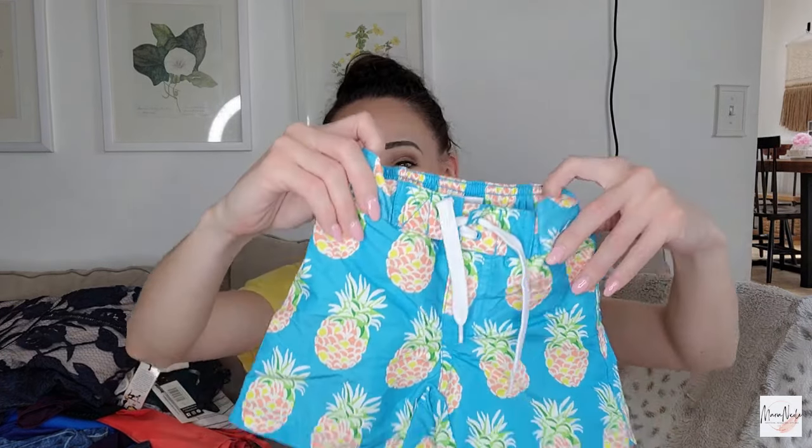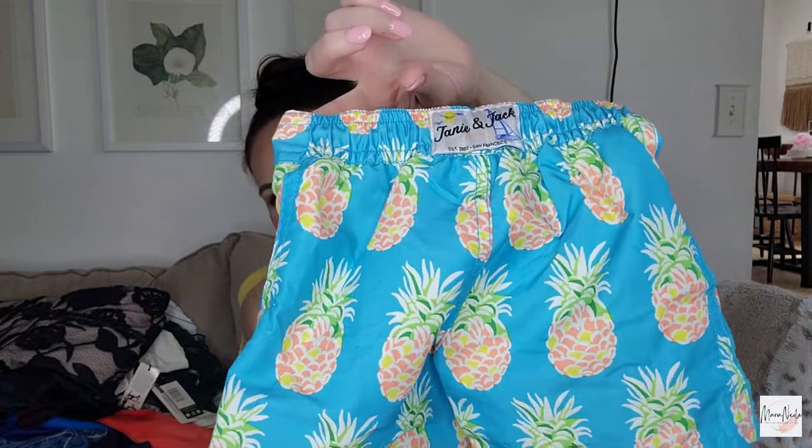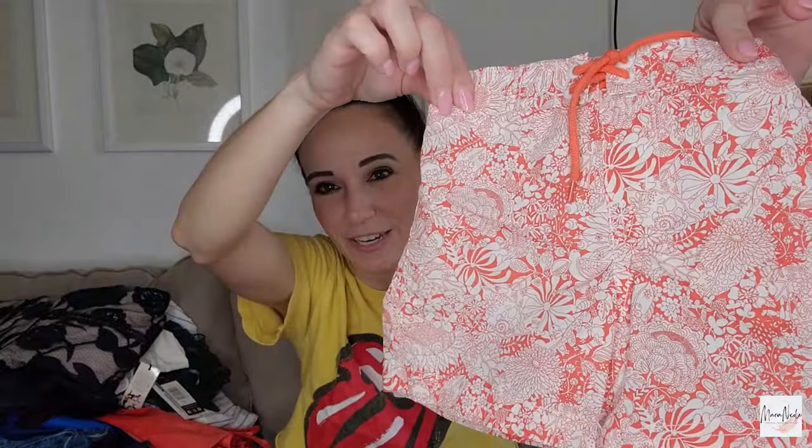All right, first, I do like selling Janie and Jack. These are little Janie and Jack board shorts, kids 3 to 6 months, so itty bitty baby. I found one of these, and then I happened to see another print, and then I'm digging through looking for more. So I found one pair of Janie and Jack little swim trunks, 2 pairs, 3 pairs of Janie and Jack little swim trunks.